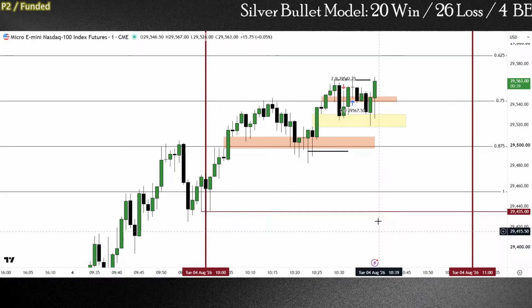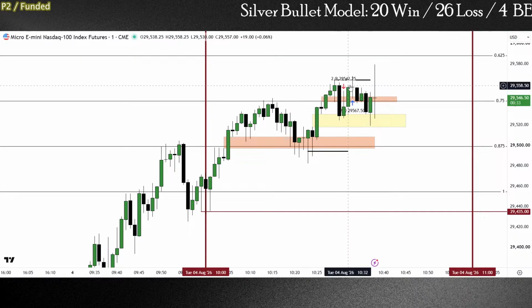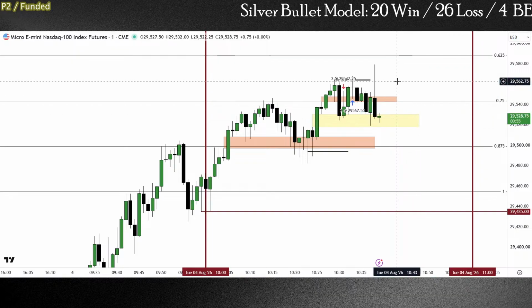I will add the execution marks. Okay, never mind. Never mind. I got stopped out with this little wick here. They did another run on stops here. And let's see how this candle will close. Because if it generally closes below this inversion, then I feel like that was just the last bit of damage being done, actually manipulation, and then it should just completely lose ground now. Yeah, that's what I think.